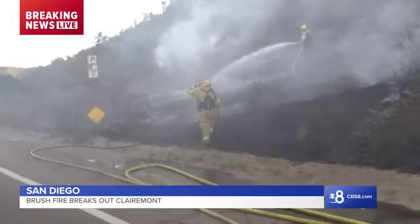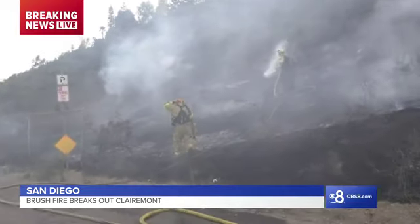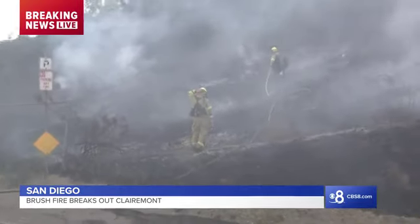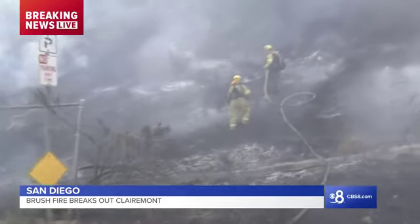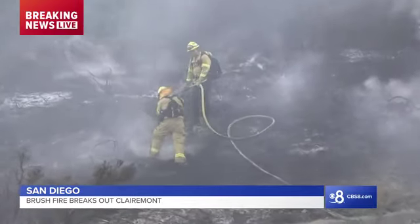More crews are arriving. There are still 2 helicopters on scene. In fact, there's one flying up ahead right now. So this one might be doing another water drop just to protect the homes on top of this hill.